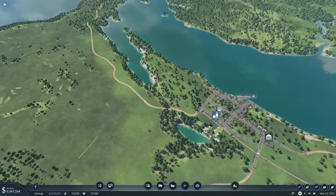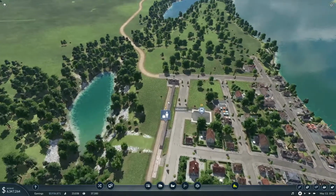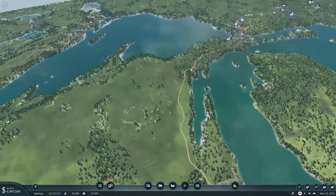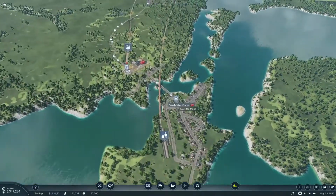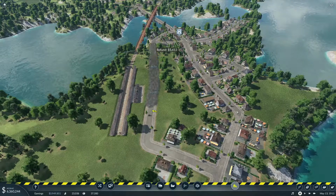Well, we've got this station here. We're going to replace this with a station that passes through, rather than being a terminal station. But there we go. We got this done. We're going to replace this, though, because it looks bad now.